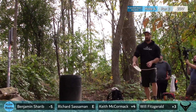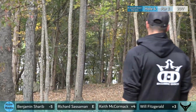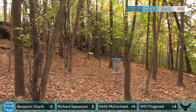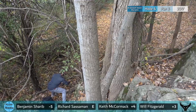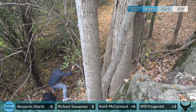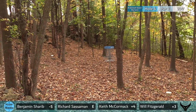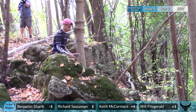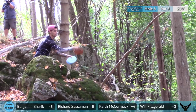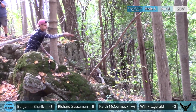This part of the course is kind of up and down a couple of rock ridges, so it creates some unique angles and surfaces like that. Keith gives the basket a scare and catches a fortunate tree to stop him right inside the circle. And from there, Will has nothing but a vertical pitch out to get back onto the green. He was tucked pretty far down away from the basket.